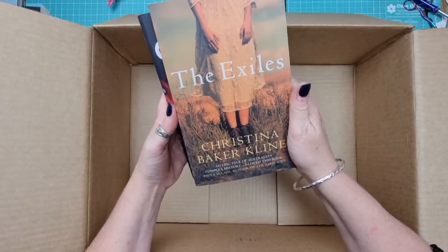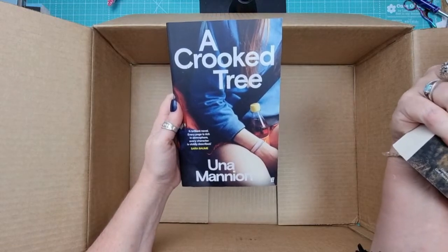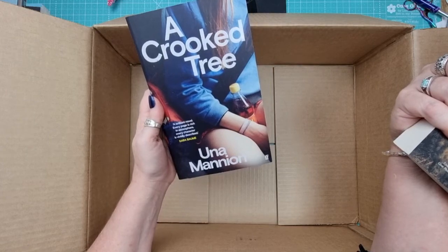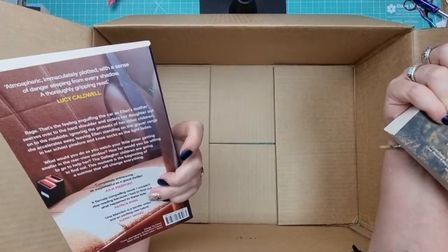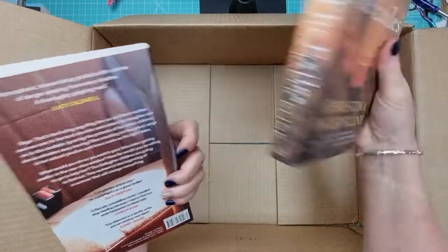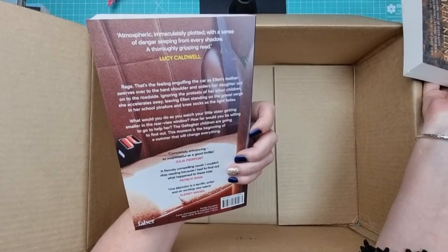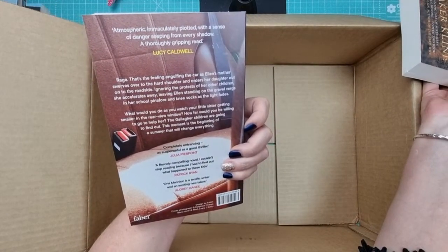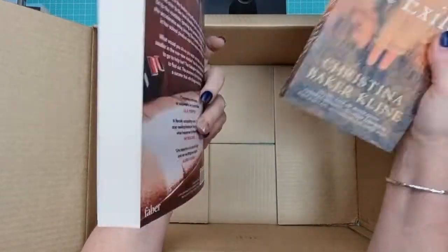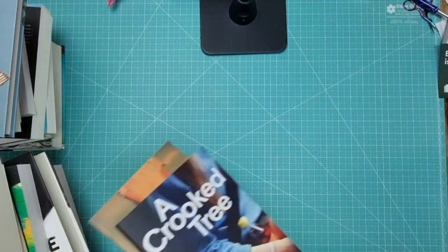And then we've got The Exiles by Christina Baker Kline. And we have A Crooked Tree. That looks like another teenage, young adult one. I think I did get a young adult, so Savannah could read some of them. This one here is set in London 1840. But as I said, I will cover these more as I read them. I'm going to read them regardless of whether they're young adult or not, and I'll be able to do a little bit of a book review.